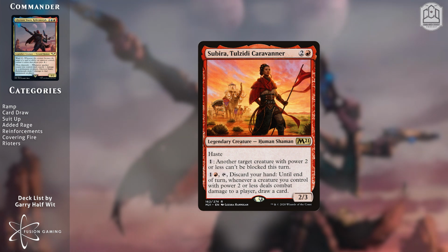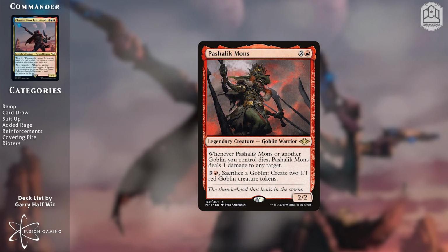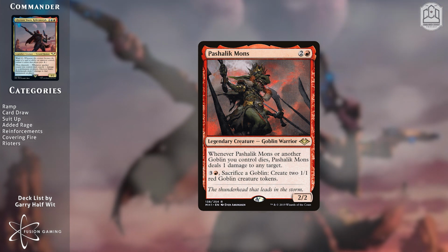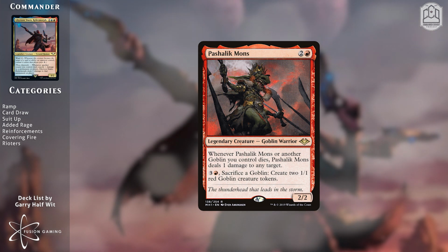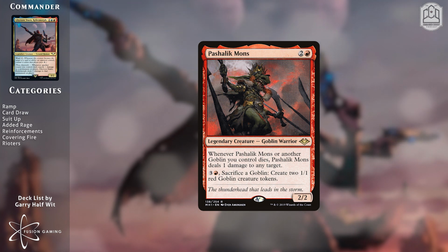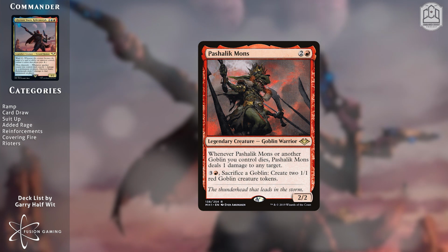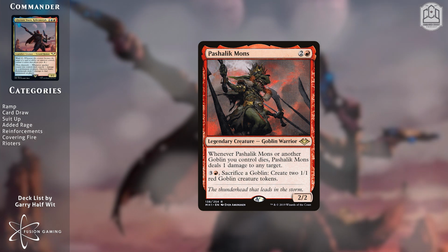They keep getting us. Pashalik Mons. Whenever Pashalik Mons or another Goblin you control dies, it deals 1 damage to any target. So we've seen a bunch of goblins. It gives all goblins Mogg Fanatic ability, and also, red 3, sacrifice a Goblin, create two 1/1 Goblins.